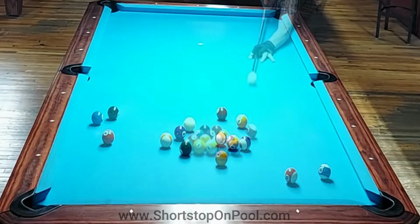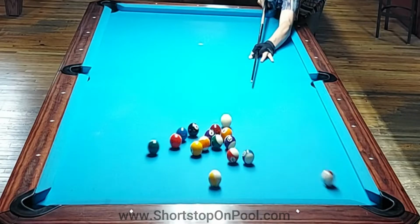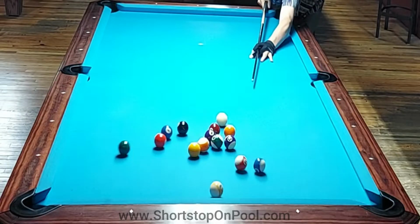Let's take another look though. This is a great example of how these racks open. The cue ball backs up off the 5 as expected, but look at which balls leave the rack first. The perimeter balls on the opposite side of the rack leave the rack right away, but the 9 ball, the center ball in the bottom row, leaves the rack the fastest, and that's because it was directly in line with the 5 ball.